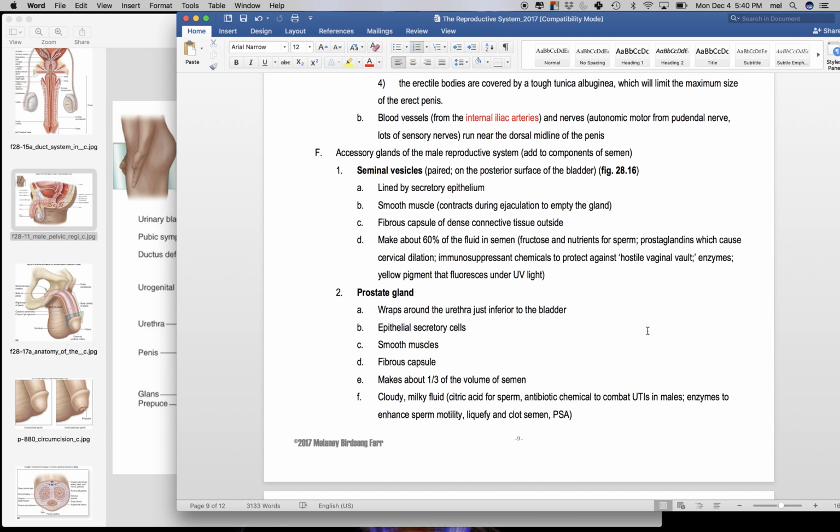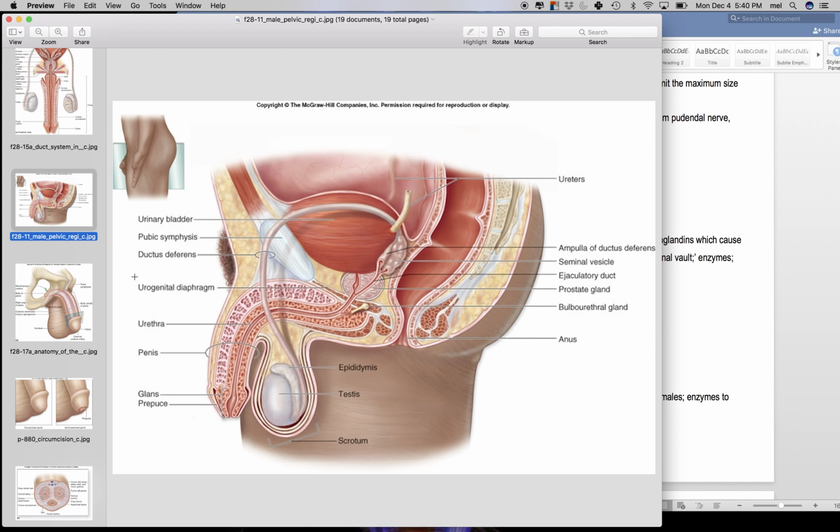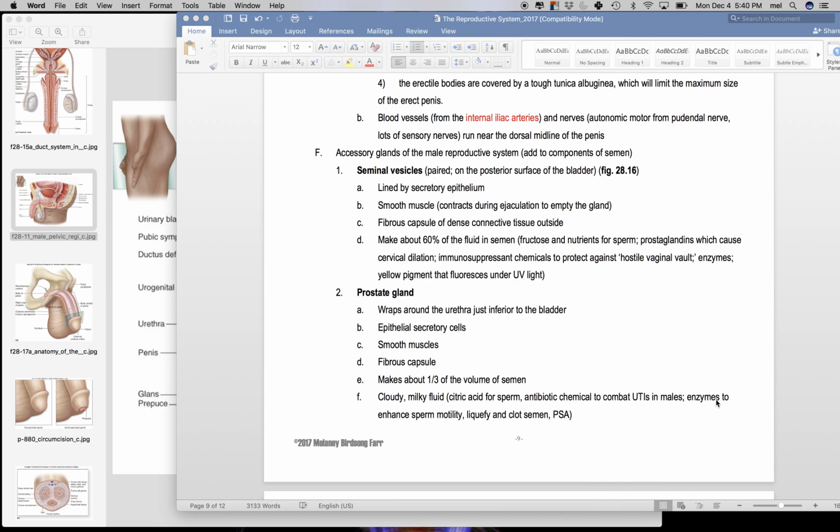And they also have a yellow pigment that fluoresces under UV light, which is kind of interesting because when I was working in the forensics lab, every once in a while we would have someone bring in, for instance, a pair of underwear and say, I need you to see if there's semen on these underwear. And I would charge them $250 and pretty much shine a UV light on it and say, yeah, there's semen on that. And then they would ask if it was their semen. And I would say, well, I need a sample from you, and it's another $750. So yes, it fluoresces under UV light, the components that come from the seminal vesicles.